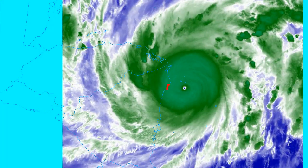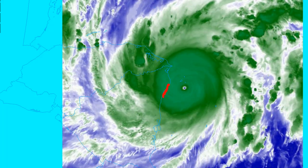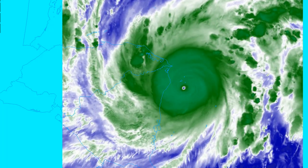If you live along the coastline of Nicaragua, please take shelter and get to higher ground, because wherever this core of strong winds goes, it's going to cause catastrophic damage.